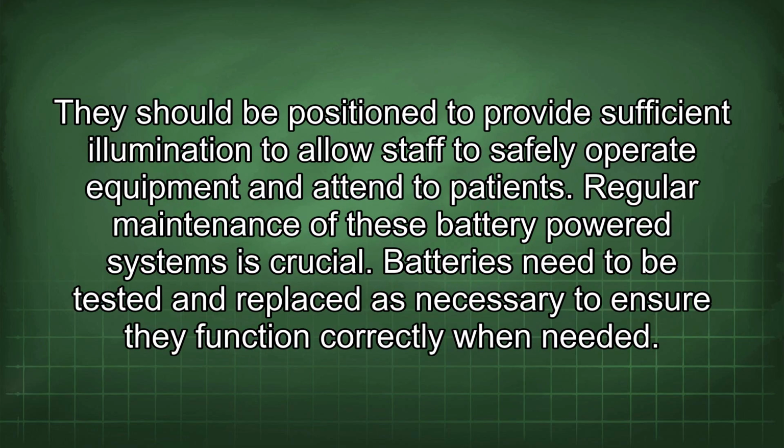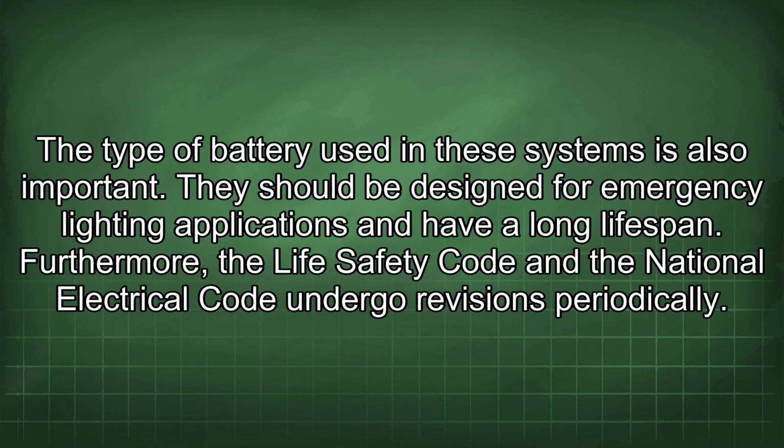They should be positioned to provide sufficient illumination to allow staff to safely operate equipment and attend to patients. Regular maintenance of these battery-powered systems is crucial. Batteries need to be tested and replaced as necessary to ensure they function correctly when needed. The type of battery used in these systems is also important. They should be designed for emergency lighting applications and have a long lifespan.